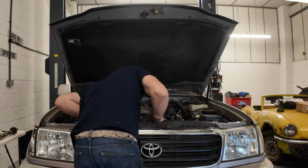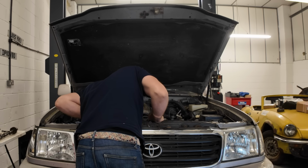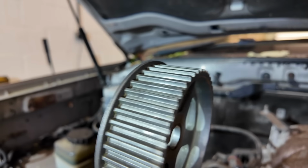I don't think I know. I found the issue. Yeah, so that's a new sprocket.